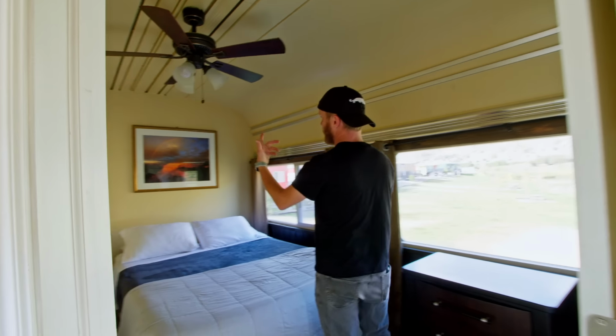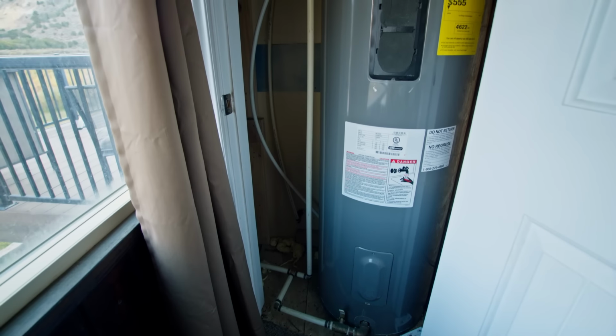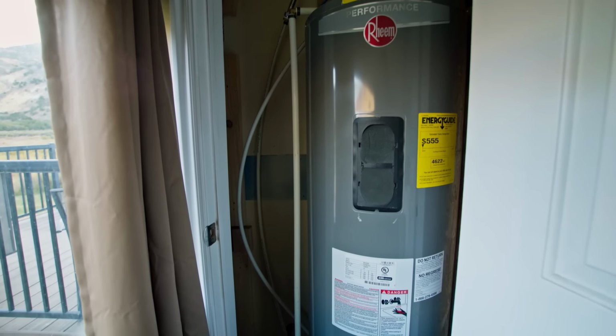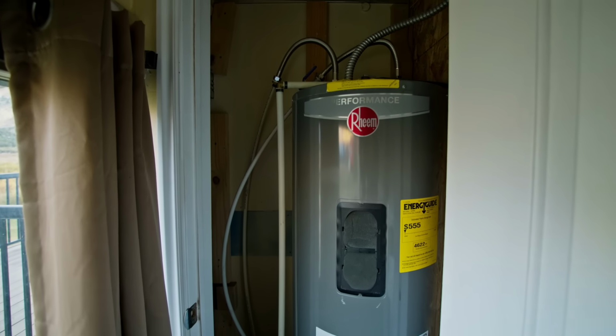You've got the ceiling fan with the lighting. You've got another lamp there in the corner. This is where the inner workings of the train are. This is the hot water heater for the shower and everything else. So this isn't a storage closet, but that's where we have the hot water heater.